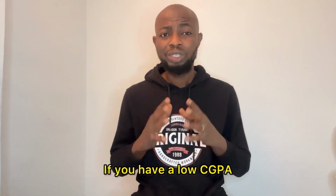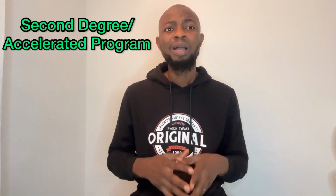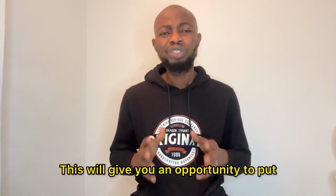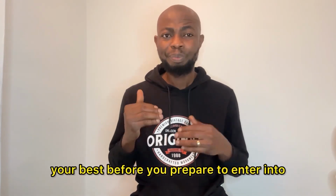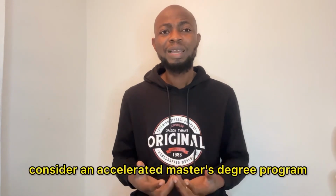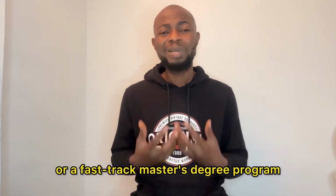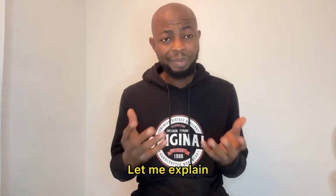Next strategy you can apply when you have a low CGPA is this. If you have a low CGPA, you may need to opt for a second bachelor's degree, an accelerator program, or a fast track program. This will give you an opportunity to put your best before you prepare to enter into a graduate program. And in fact, some universities encourage people to do that. Now, sometimes due to age, you might want to consider an accelerated master's degree program or a fast track master's degree program. Let me explain.